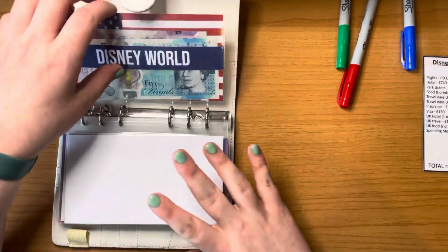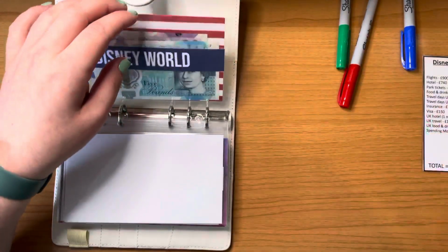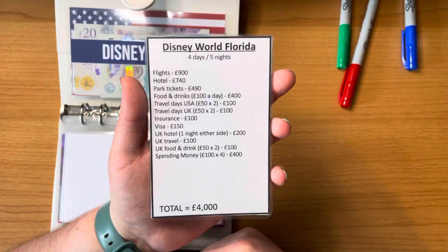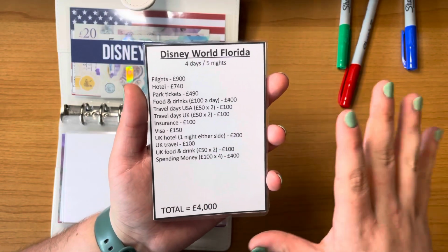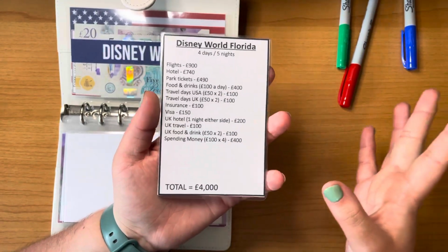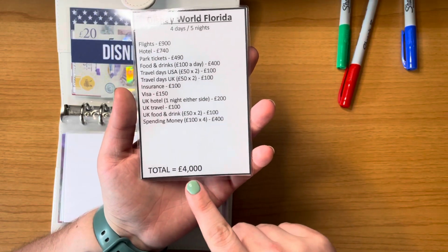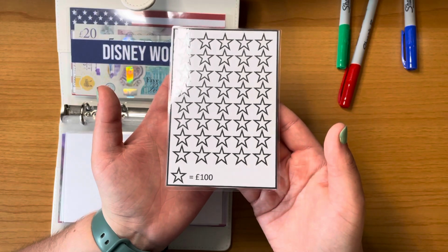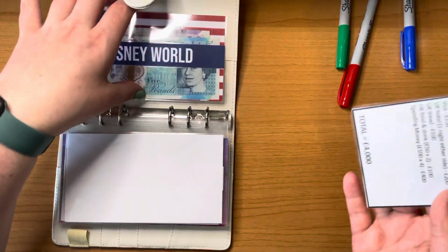And then lastly, Disney World Florida. Here it is broken down into the different categories. That's just a rough guide. Obviously, as time goes on, it might be more expensive. So the goal is £4,000, and each star is worth £100. So I can't colour anything in today.